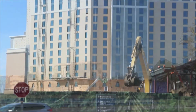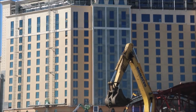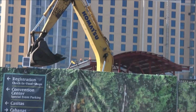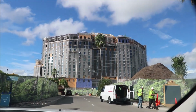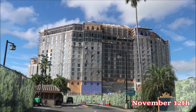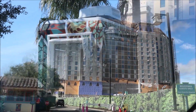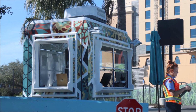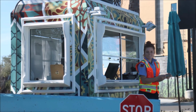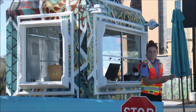But we decided to take a look and see what's happening, and the first thing you notice is there's no security booth anymore. You actually have to read the signs to figure out where you're going now. It looks like they've actually traded in their themed security booth for what we can only deem as a double-wide phone booth. But security does tell me that it does have a microwave, and that it's really only temporary.